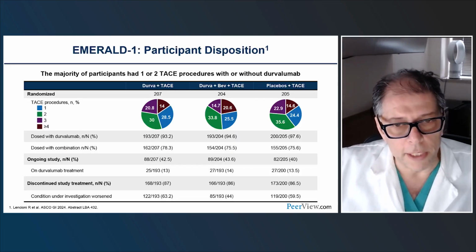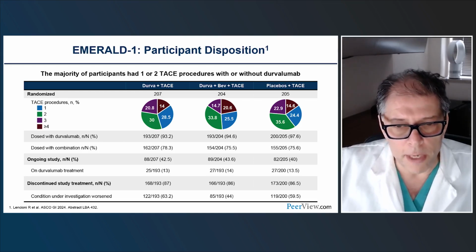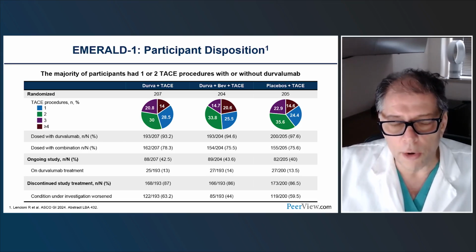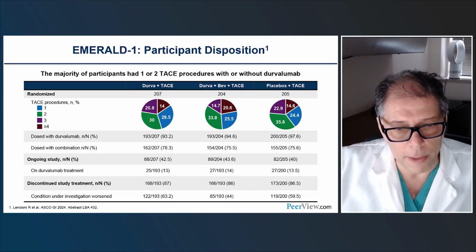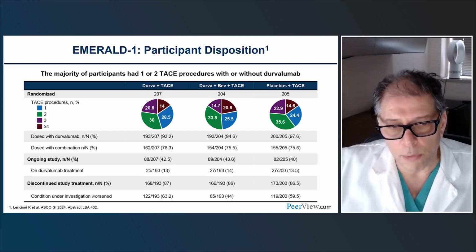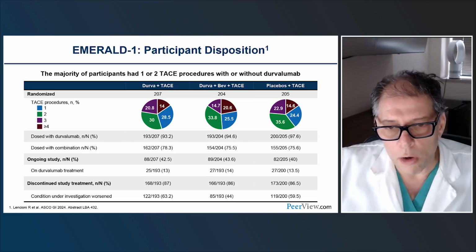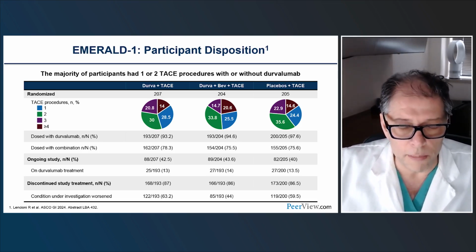The other interesting thing about the data that emerged from EMERALD-1 is the fact that effectively most patients will receive 1 or 2 chemoembolizations in their lifetime. And I think that's important to recognize because anything more than that really results in the patient incurring added risk of liver function decompensation and potentially preventing that patient from benefiting from systemic therapy. So really one or two, and sometimes three, embolizations is what you want to be thinking about, at which time transitioning to systemic therapy is really becoming the standard of care.